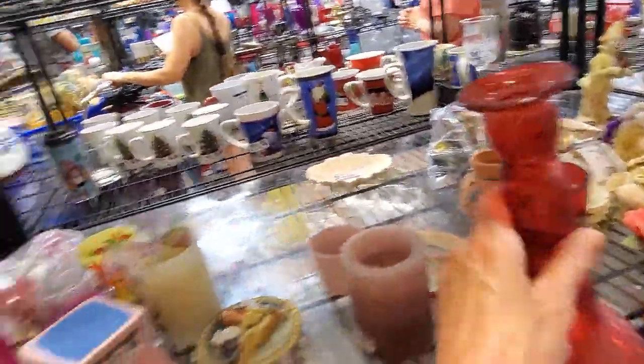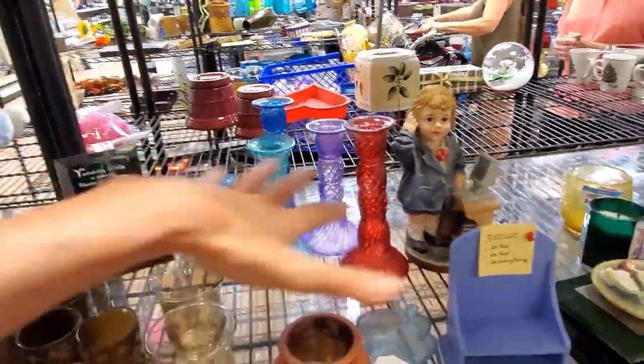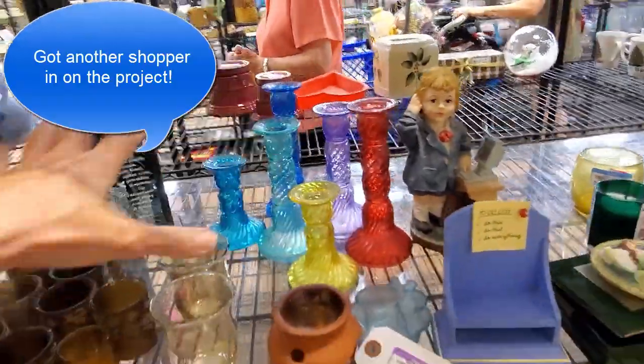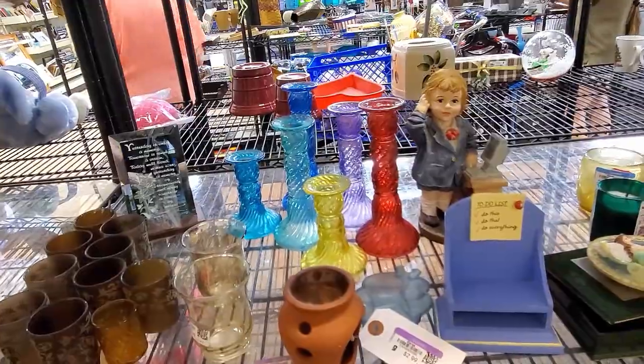Oh, look. This one needs to go with its friends. Don't you think they need to be together? Oh, she found another one. Thank you. There we go. That almost makes me want to buy them. Because now it's like really pretty. Yes.